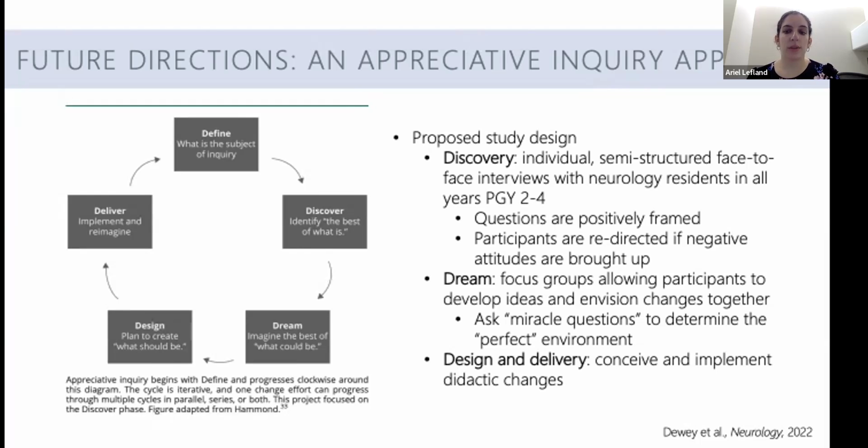Appreciative inquiry has been applied in both educational and medical settings with success. However, it's still likely underutilized in formal postgraduate medical education and can offer a rich perspective for effecting profound change. So I really hope that we'll gain some valuable insight from this study.